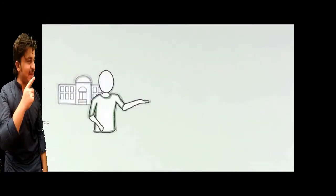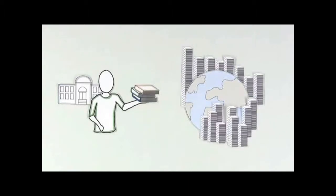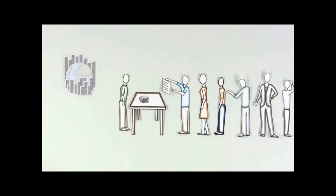For a minute, imagine that you're a librarian, but not a normal one. You're a librarian for every book in the world. People depend on you every day to find the exact book they need. How do you do it?